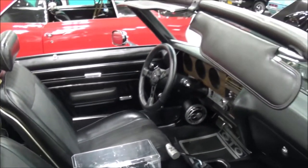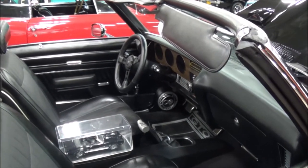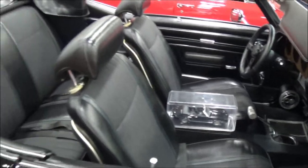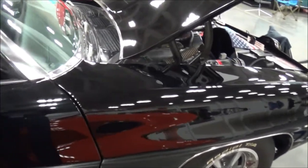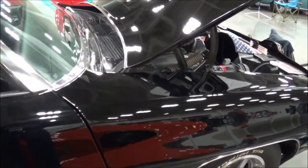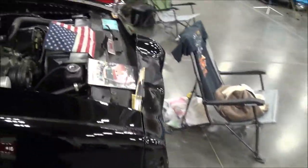Did it originally come with that steering wheel, or did you add that? Nope, that's the Formula steering wheel that came with it. I noticed it was thicker than the reproduction ones. The reproductions are thinner. That's nice, yeah. Is it coming down? Yeah, nice.